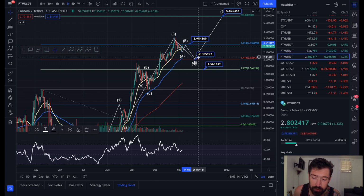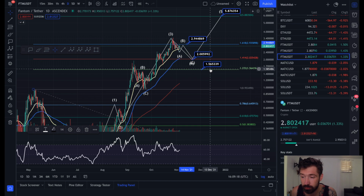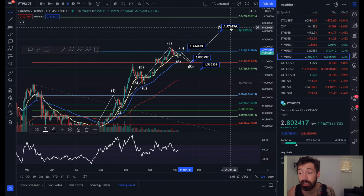I think Bitcoin would have to come down to the low 50Ks. Then you would target $1.56 for FTM. And then we have our 5th impulsive wave taking us up to our bull run target here at 587.